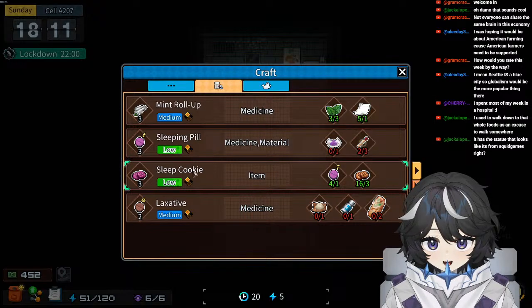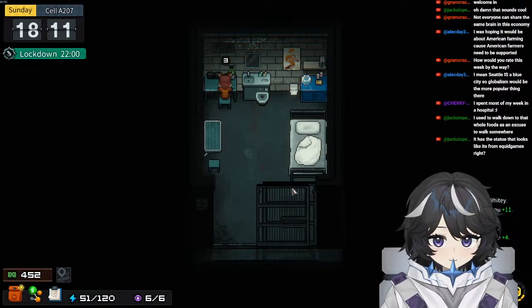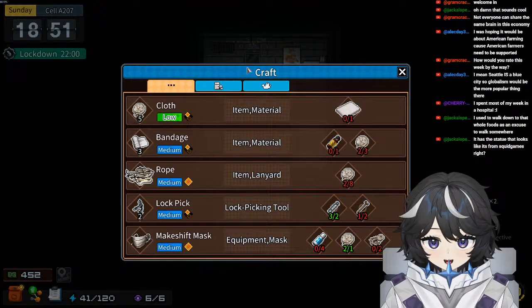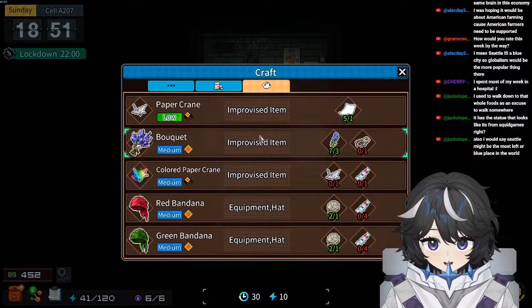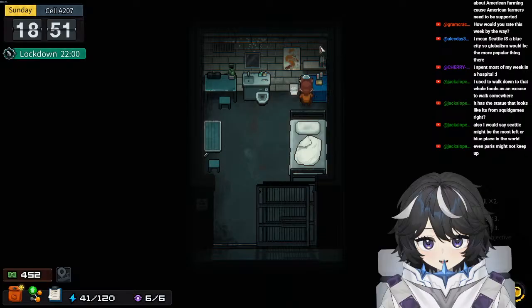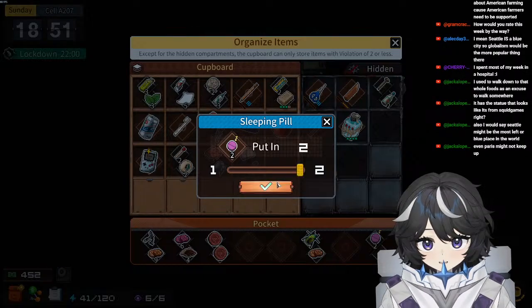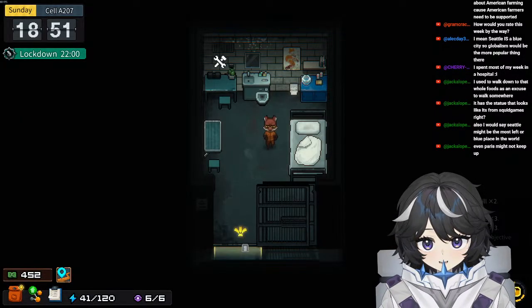Sleep cookies. I need 6 of these. So I only need to make 2. Sweet. Alright, I got my sleepy cookies. Sleepy cookies done. That's what I needed to make. Turns out I didn't need to keep buying all those cookies. Sweet dreams. Organize me. I do not need these sleeping pills. Very funny item, I would say. Alright, let's keep it rolling.